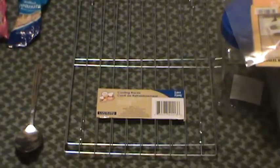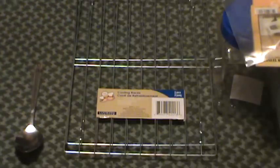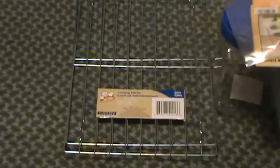So that's it as far as that goes. Let me store some of this out of the way here for a second. One other thing I'm definitely going to keep, it's not absolutely necessary, but darn it, I just like it. I like that I found it.